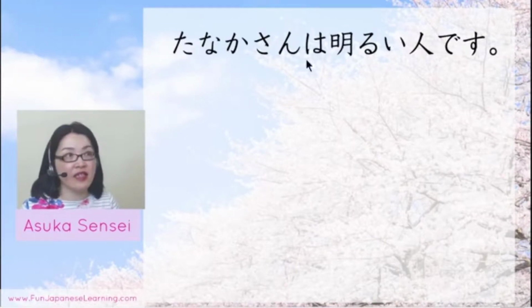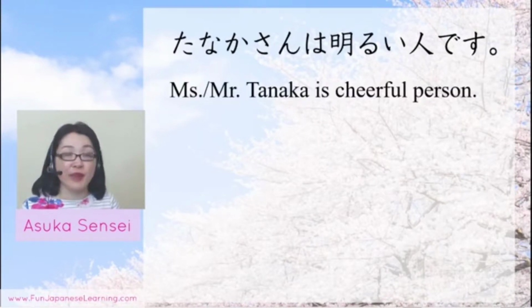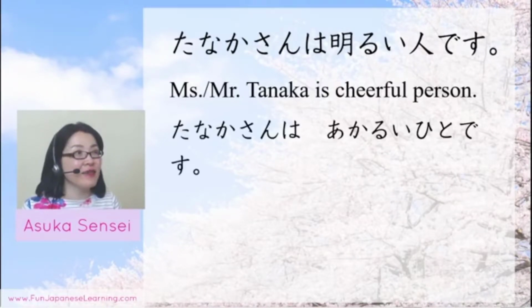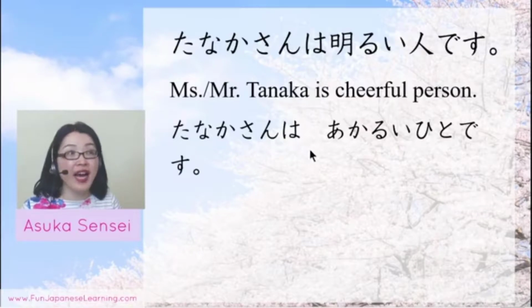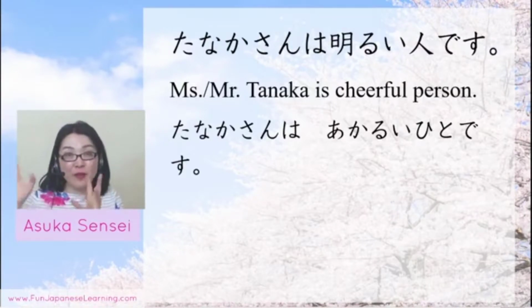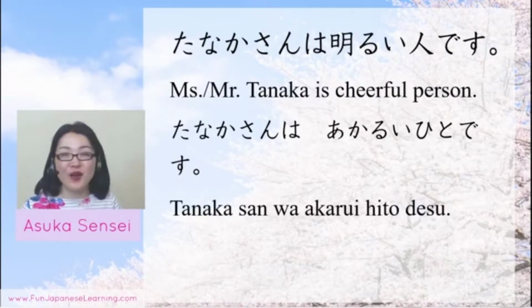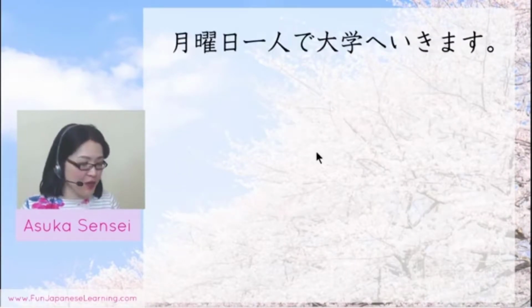If you can read the hiragana, 田中さんは and then, it means bride. This word works as bride. And then this kanji character means human. So bright person. So it should be Miss or Mr. Tanaka is a bright person or cheerful person. And then the reading is 田中さんは明るい人です。明るい means bright, but when we use this adjective to describe people, it normally means cheerful, a happy person. 田中さんは明るい人です。Okay. Right, the next one.